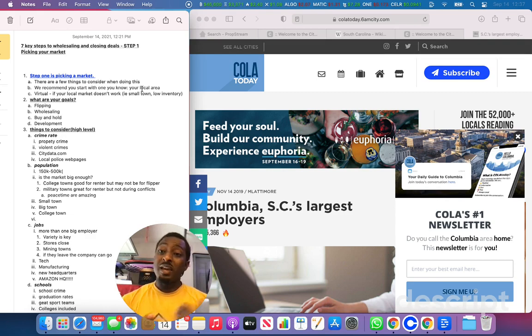So that's one: figuring out if you're going to do local, if you're going to do virtual, or a combination of the two. For us with South Carolina, I'm looking for a personal property for my group to invest in, but in doing so, I'm going to find properties that I'm going to hand off to other wholesalers. So best believe I'm going to do some wholesale deals while we're out there, because why not?